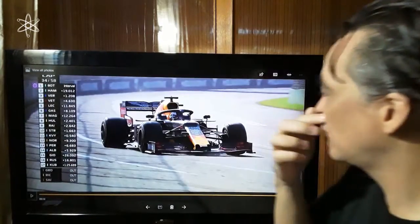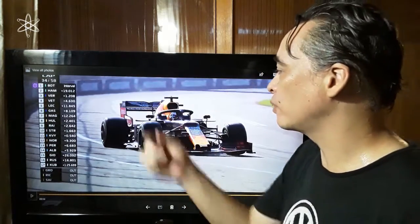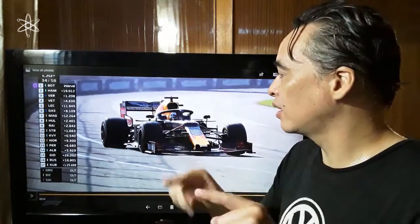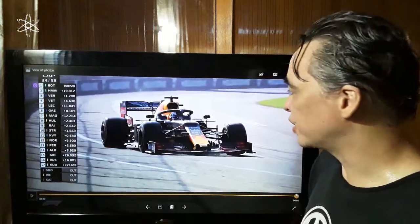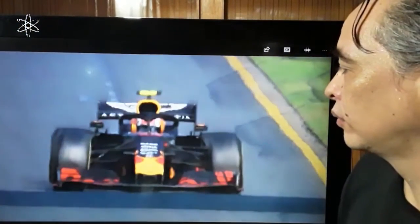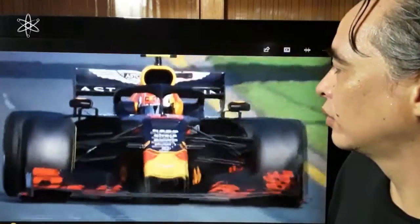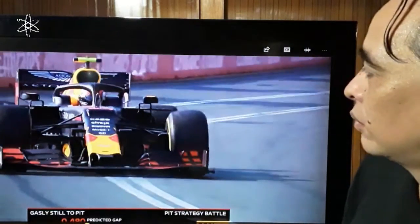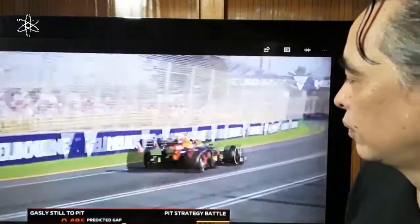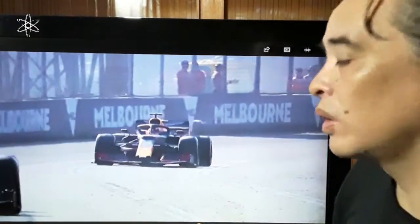So let's go slow motion. The condensation trail is actually created by the high pressure developed from the wing that kicks out so much air off the wing and the end plates. Slow motion. Look at that. So now we can see the purpose of the front wing design.